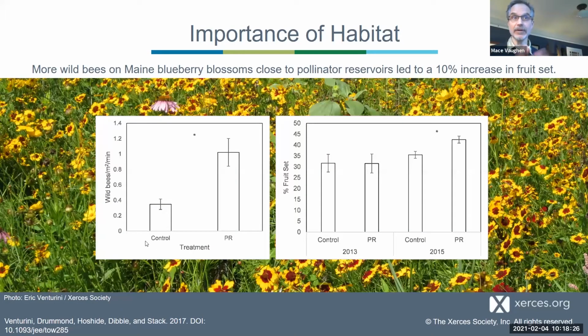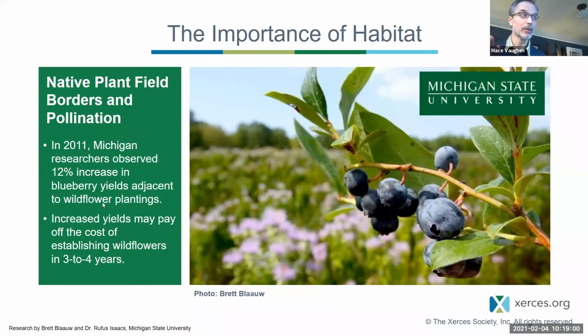We also know that when you create or protect habitat around insect pollinated crops, you will see either more bees or more production. If we look, for example, at pollinator reservoirs, habitats created around lowbush blueberry in Maine, significantly more bees are present around the reservoirs, and over time, going from 2013 to 2015, you see a measurable increase in actual fruit set, a 10% increase documented in blueberries in Maine. If you go to highbush blueberries in Michigan, researchers at Michigan State documented a 12% increase in blueberry yields adjacent to wildflower plantings, and estimated that you could recoup the cost of establishing a high quality pollinator meadow within 3 or 4 years.